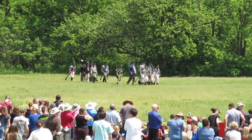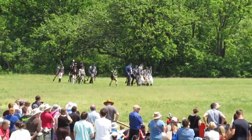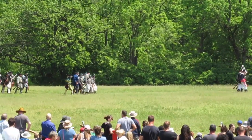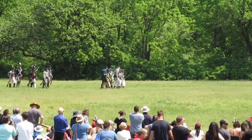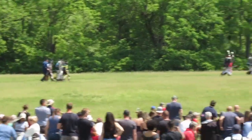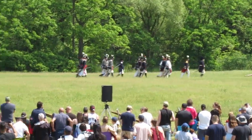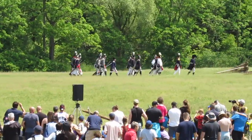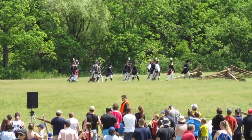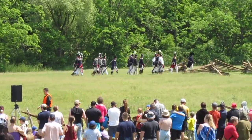To give you a recap of the prior engagements, the American Army, beginning in late May, had captured Fort George down the Niagara River and had chased the British all the way back pretty much to where we are now. The British encamped up on the heights, about where Dundurn Castle is today. The Americans made camp here with plans to launch assaults very shortly on the British positions.